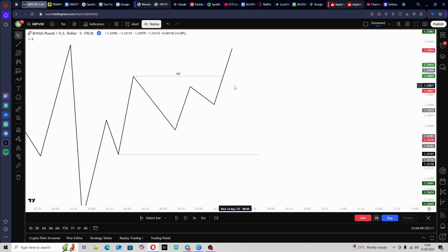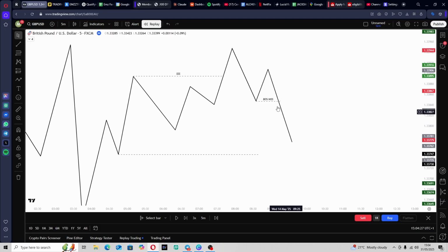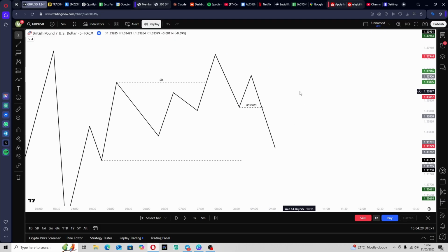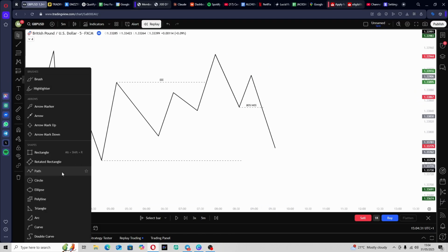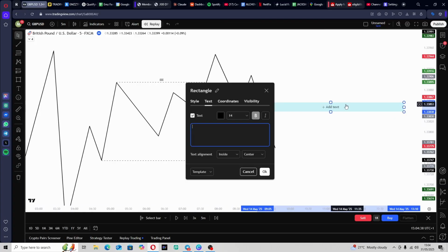As soon as our Asian side liquidity gets swept, what we're looking for is price to give us a market structure shift. It needs to be a very distinct market structure shift, which is like this, and it breaks on itself. This is the break of structure, or market structure shift, and it's exactly what we got. As soon as we get this market structure shift, all we have to do is place our rectangular tool and mark out our fair value gap, which will most likely overlap with the market structure shift.